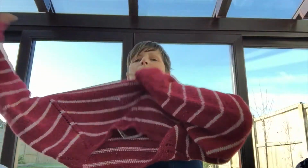Right, let's show you this on. You can see, like I say, it's quite a big, loose fitting. Just get the neck right, and then I'm going to stand up and show you.